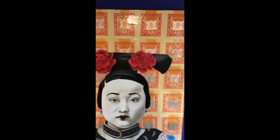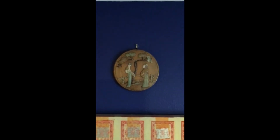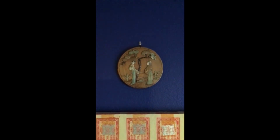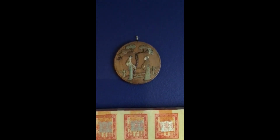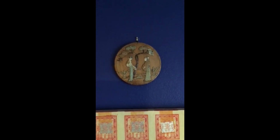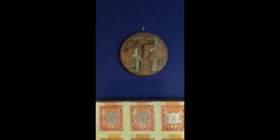Above that is another familial piece. This is a little piece on a wood background, and those are all jade sections that were carved out and put on this. And this belonged to Grandma Norma. And here it hangs above the Pearl Concubine.